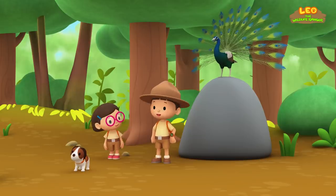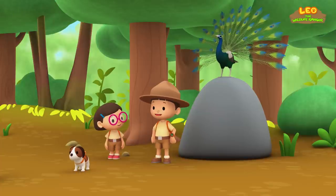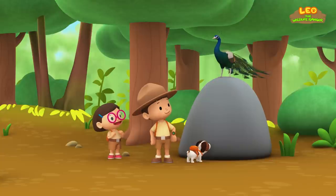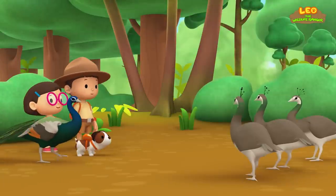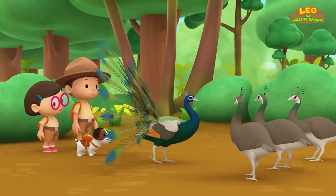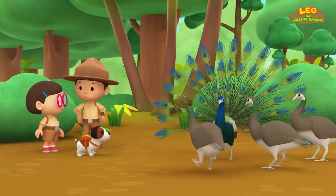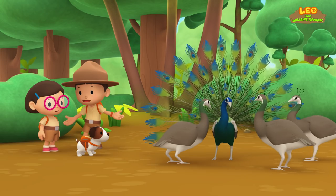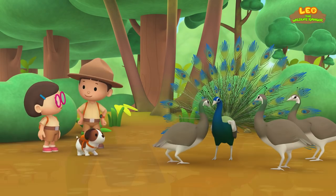Peacock scared the jungle cats away by making itself look big. Good work, Peacock. Your feathers are really useful. We did it! We found a group of peahens. Hooray! Yay!